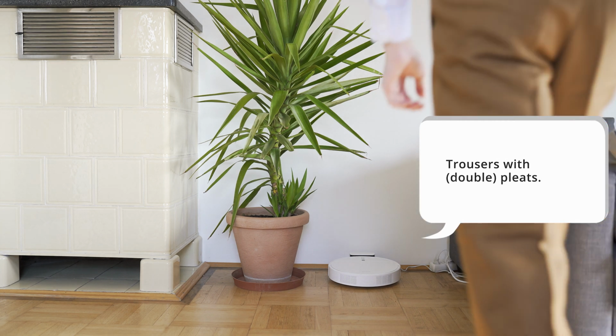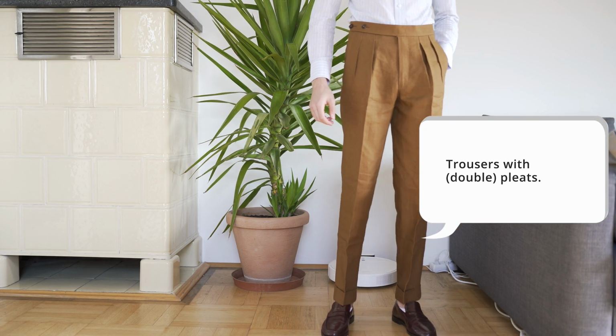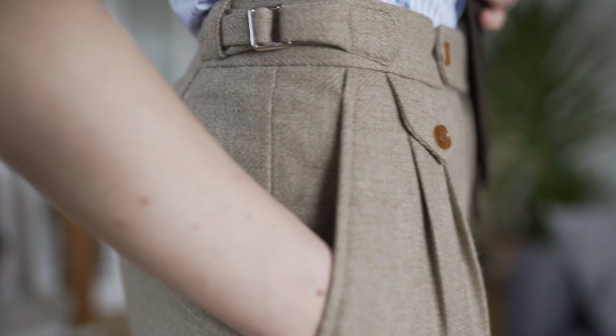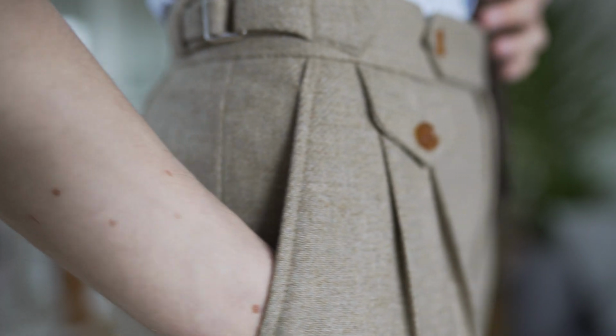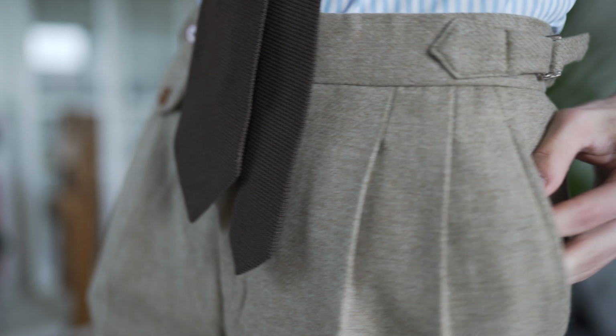For trousers, no pleats are the modern, single or double pleats the classic option. This is up to you. Pleats are more comfortable to wear though. I would recommend side adjusters and or suspender buttons instead of a belt. When you're wearing a tuxedo, a belt is a no-no.